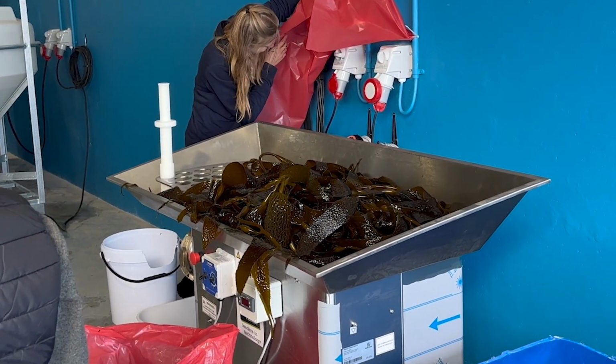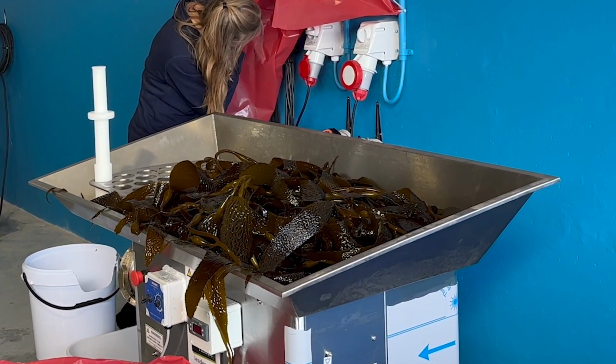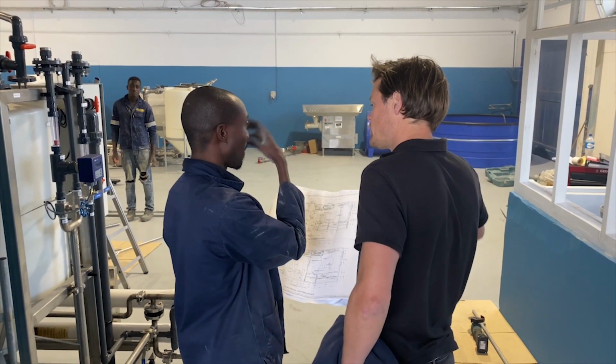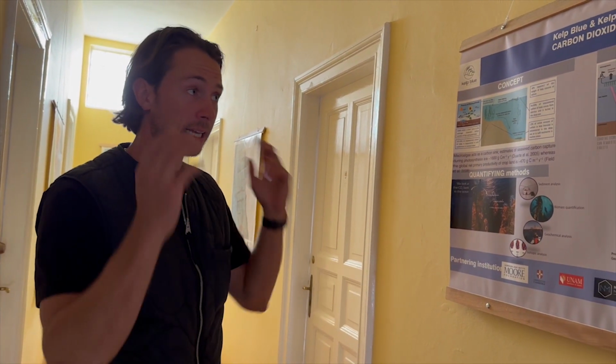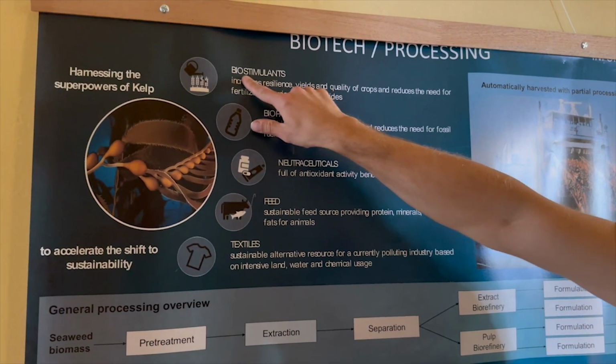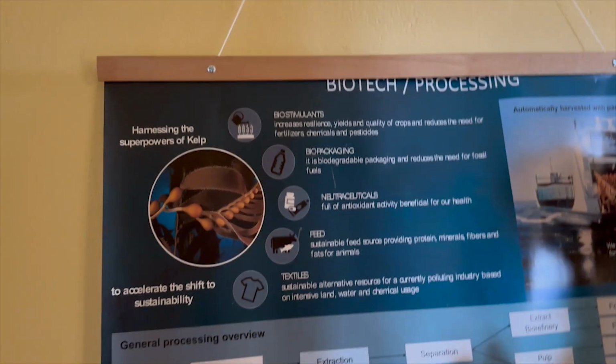The kelp is processed at a factory, which plant manager Okkemeyer is setting up. Operations manager Ferdi Knoester explains that biostimulants are their main product. These superfoods for the soil can reduce synthetic fertilizer use.